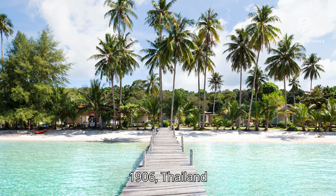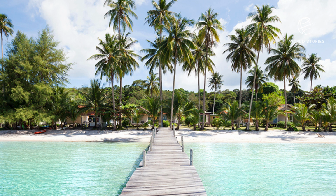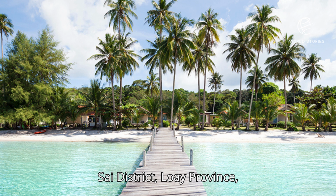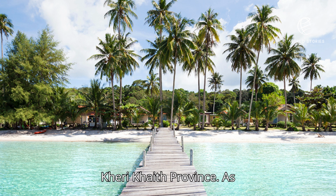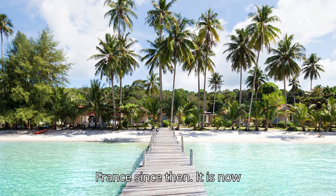In the new agreement dated March 23, 1906, Thailand had to give up the eastern provinces, consisting of Battambang, Siem Reap and Sisophon to France in exchange for Dan Sai District, Loei Province, including Trat Province from Lam Sing to Koh Kood, but did not return Prakandakiri Kaith Province. As a result, Prakandakiri Kaith Province or Koh Chang had to be under France since then. It is now part of Cambodia at present.